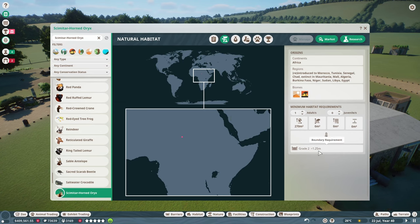So 1.25 meters. Don't need a lot of water or no water requirement, but we'll put a little bit in anyway, just to make it a little bit nicer, like we have with the horses. So let's say 4 adults. Now, because they only have 1 offspring, that'll be 3. So that'll be 450. So they really don't need that much at all.